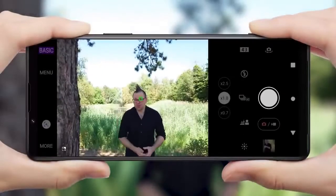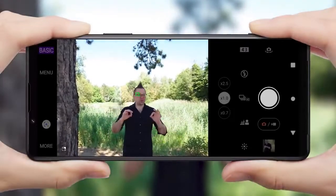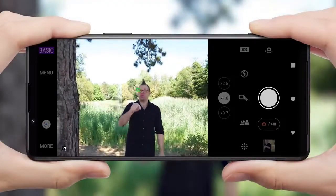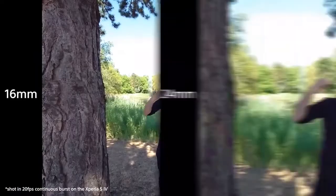But if taking photos is more your thing, then obviously all the features I've already spoken about will make your photos look absolutely amazing. But on top of that, you'll never miss that perfect moment or those epic action shots because you've got Sony's 20 FPS continuous burst on all three lenses. And your headshots are going to have that extra professional touch with beautiful natural bokeh when using the brand new 60mm portrait lens.